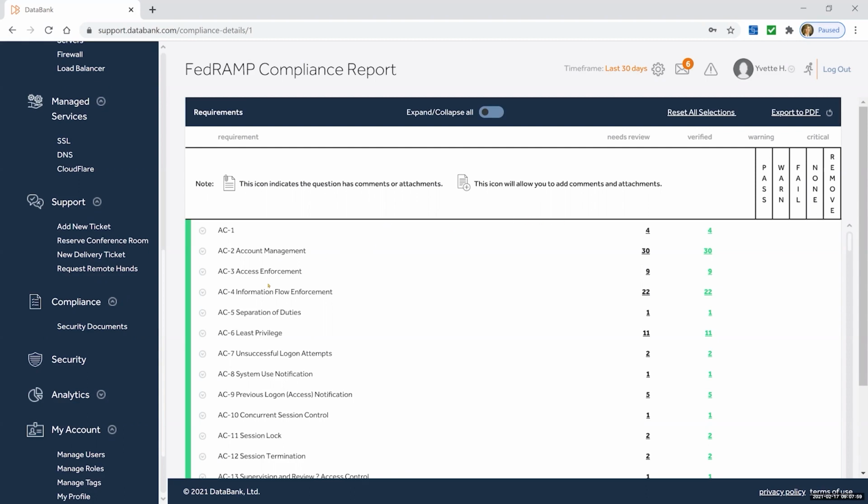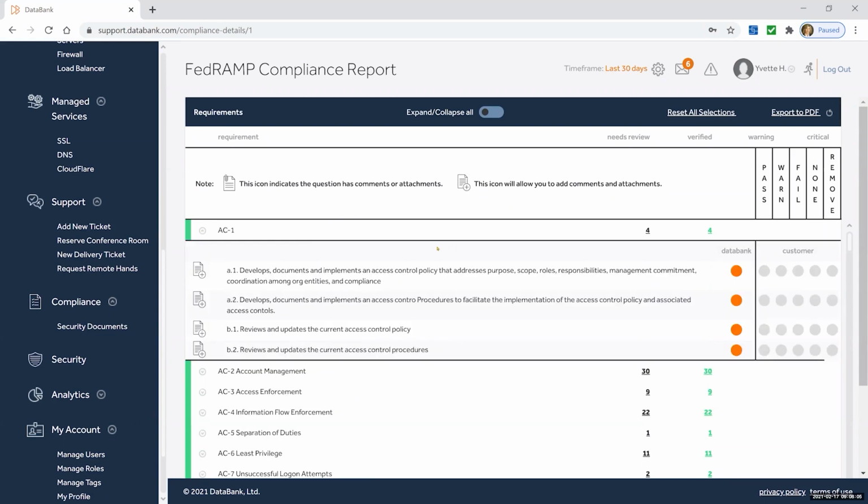In this case, you can see each section of the FedRAMP compliance standard, and you can expand that and see which section of that particular requirement DataBank is participating in, and then you can self-assess your own certification where you are in that process.